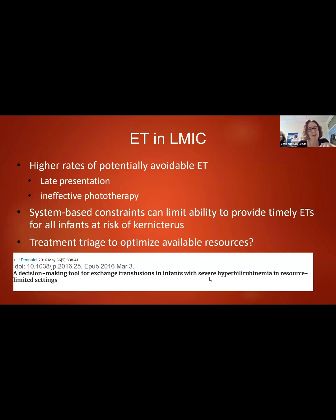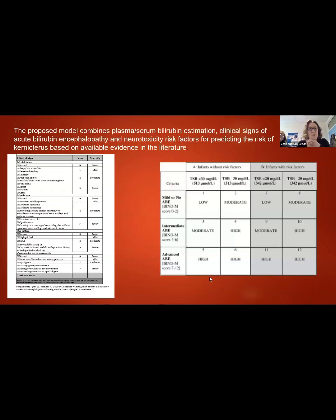And so what this paper describes is a really nice triage tool and a decision tool to actually work out which babies are most at risk of severe hyperbilirubinemia, and therefore that we can provide timely exchange transfusion in the right number of babies. So what you can see, hopefully that this projects okay on the chart, is that there is a table that you have to look at for the baby and come out with sort of the score for acute bilirubin encephalopathy and neurotoxicity.